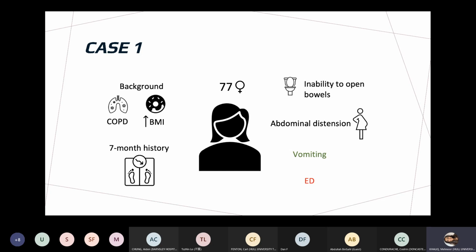Okay, so we've got a 77-year-old lady. She's got a background of COPD, she's got high BMI and she's a heavy smoker. She says that she has a 7-month history of weight loss and fatigue, but 5 days ago she began experiencing an inability to open her bowels. So her abdomen's become progressively distended, and she's experiencing generalized tenderness. When she was admitted, she began vomiting and she's unable to keep food down.